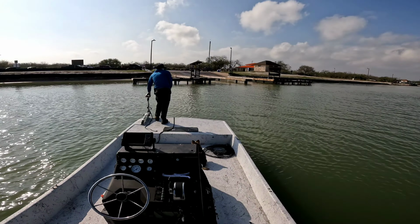What saved the day is I had the trolling motor. Trolling motor is worth its weight in gold. It just got me back across the channel to this dock. I walked down, whatever that is, not even 1/8 of a mile. Picked up my truck at the other dock and just came back over here. So we're gonna get it loaded.